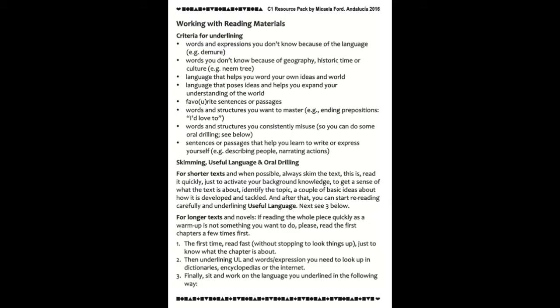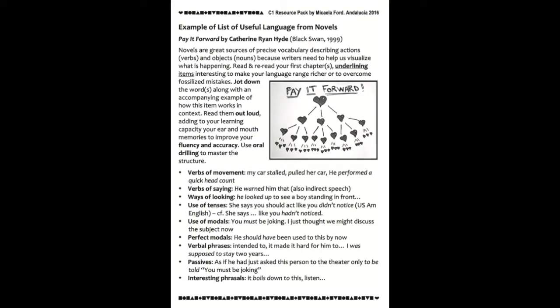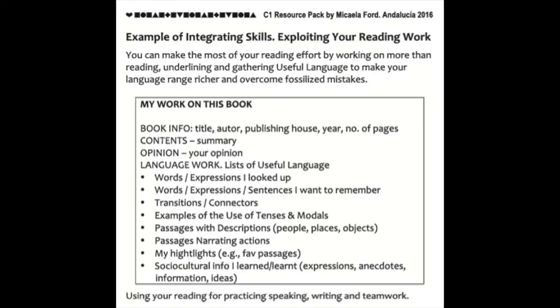Actually, as people gave me their exercise when they finished, I was very happy to see that many of them were telling me, "Oh my God, I didn't know anything about this. I really need to work on this." You know, they were not fretting about passing or not passing, but they were saying, "Oh my God, when I read, I was not underlining the kind of useful language that helps me develop my knowledge on this kind of language." Which is actually interesting, right?